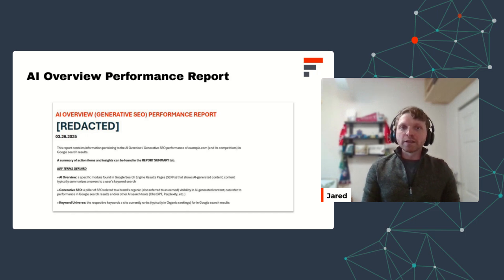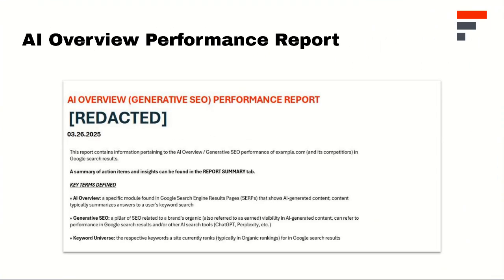So I want to share a little bit about that AI overview performance report. Really, we want to focus on a few key areas within this report. First of which, what impact is AI overview really having on your keyword universe? I know Leah shared some benchmark statistics. There are numerous studies that if you search today versus yesterday versus a month ago versus what you might do a month from now, you're going to get some different results within that.